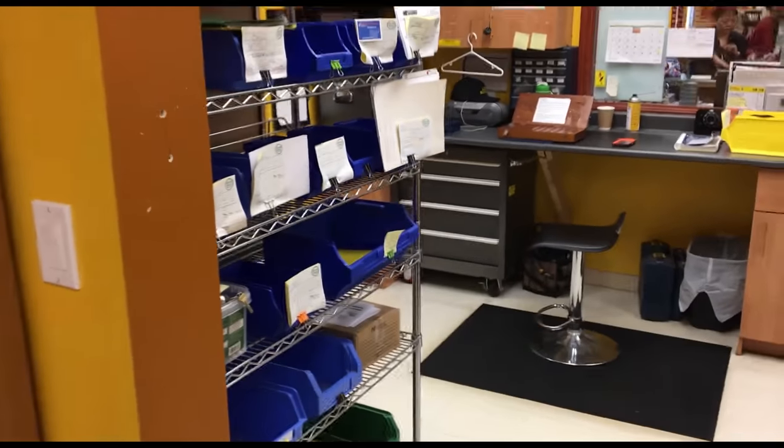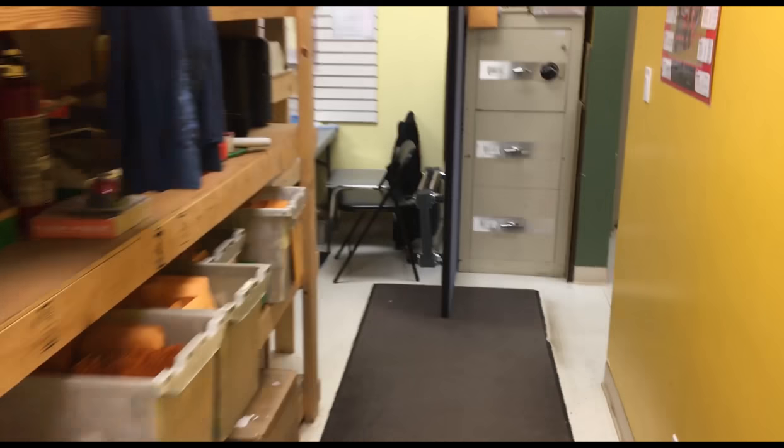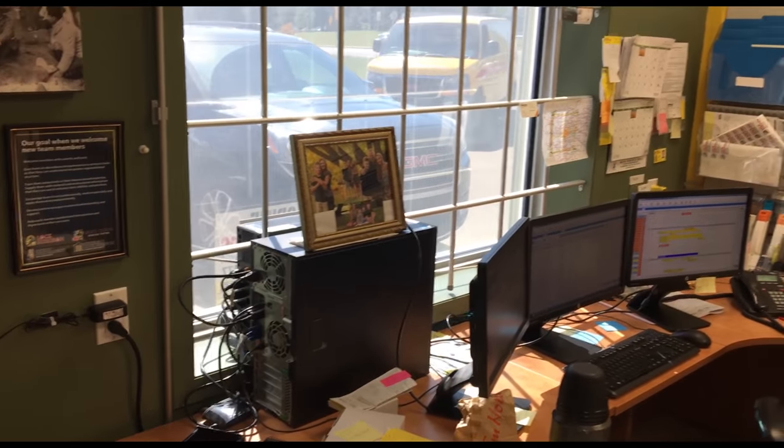Lock Surgeon has got it all going on. Job bins that are organized and ready to get jobs out for you. So we're very rarely, and I'm not going to say it doesn't happen, but it doesn't happen often that we miss a job. And then we're going to get back here and we're going to put that roll shutter down.